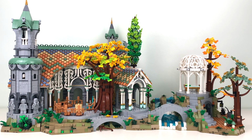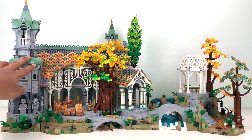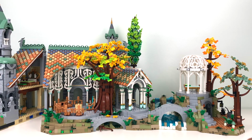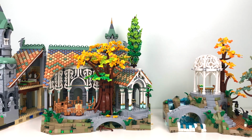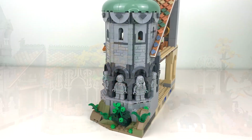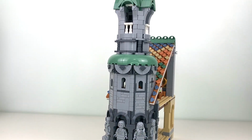So luckily, LEGO split it into 3 pieces for ease of building and ease of transport when you're displaying this. So you can split the tower off to the left, and then you can split the armory off to the right, and then you just have 3 large sections of Rivendell that you can rearrange and transport at your leisure. We're going to start with the tower because that is what you build first.